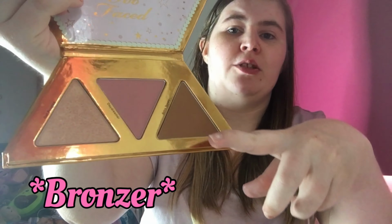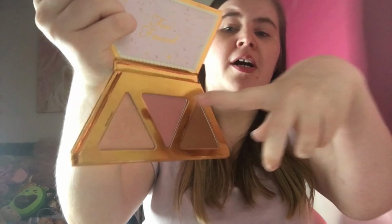So that's primer, I don't use that. That's blusher, and then that's highlight. It's such a subtle makeup palette, even though it's a set. This thing on its own is such a subtle makeup palette. So let's get into the time lapse of me doing just my face, and then we'll get on to the eyeshadow.